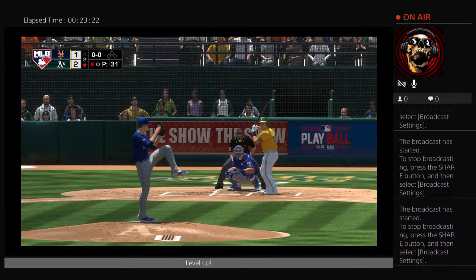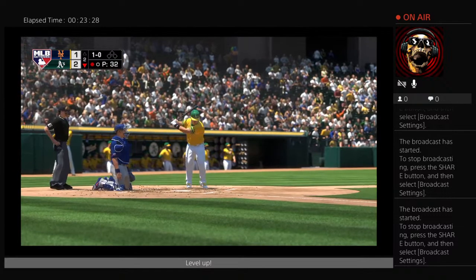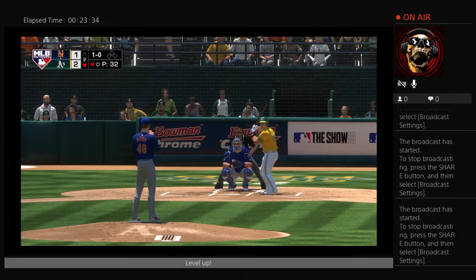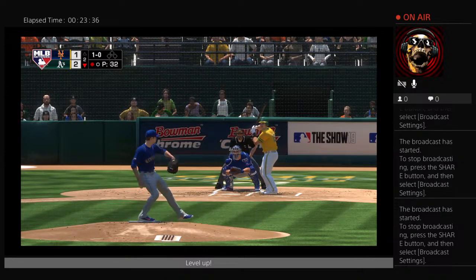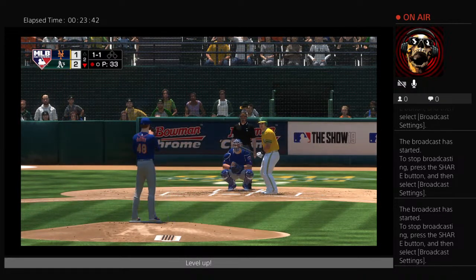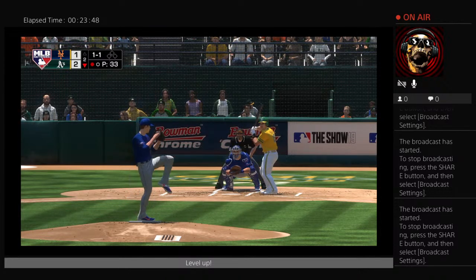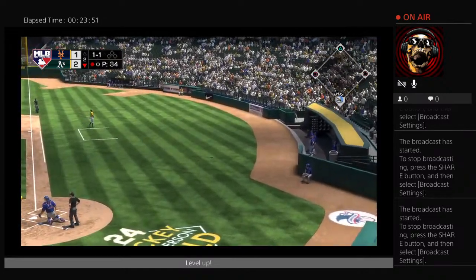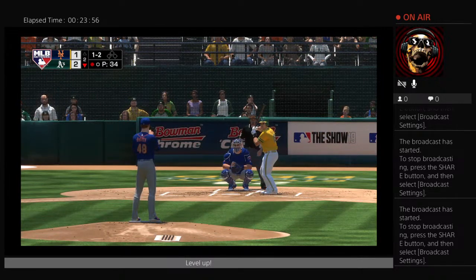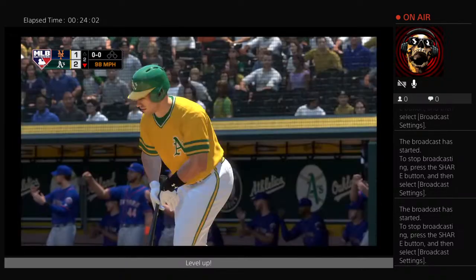First delivery to him on the way. Fastball just missed above the zone. And it's fouled away. 1 out, nobody on. The 1-2 is swung on and missed. He got him.